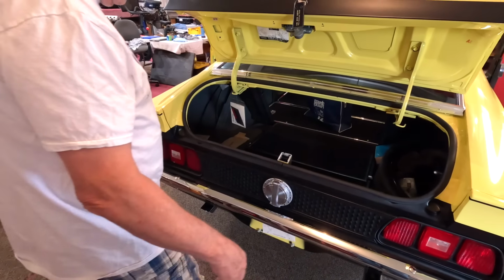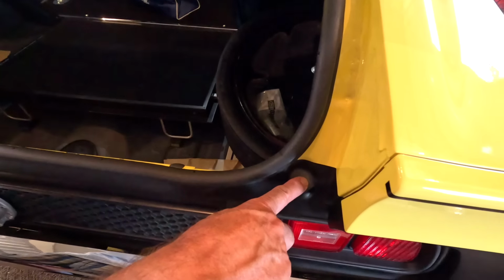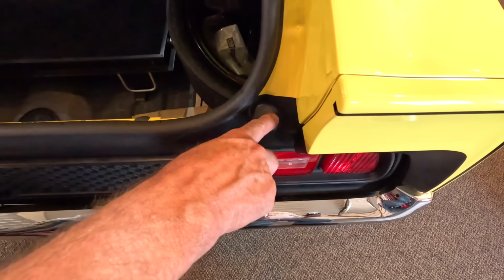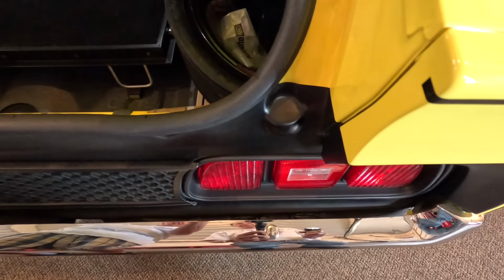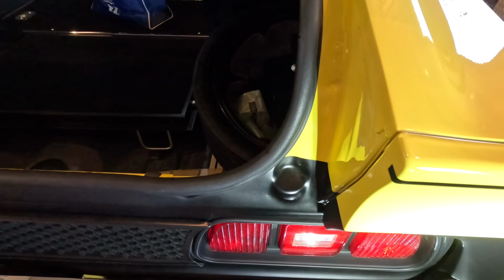Now this car being first day of production too, it's got early sheet metal. See, originally they must have had intentions of putting an adjustment bumper in the taillight panel there because it's got the flat spot there. Same thing on the deck, but later cars don't have that. That's a whole different piece of sheet metal in there.